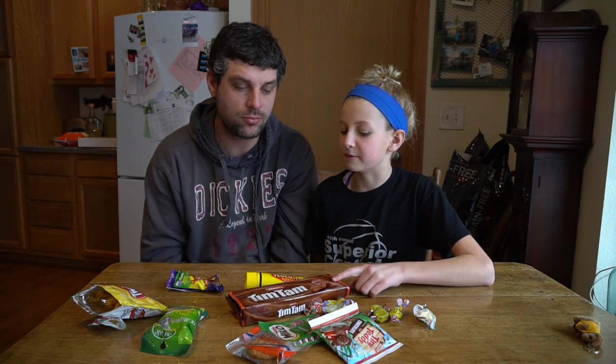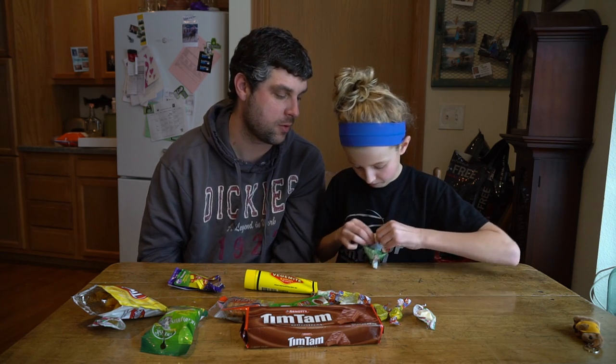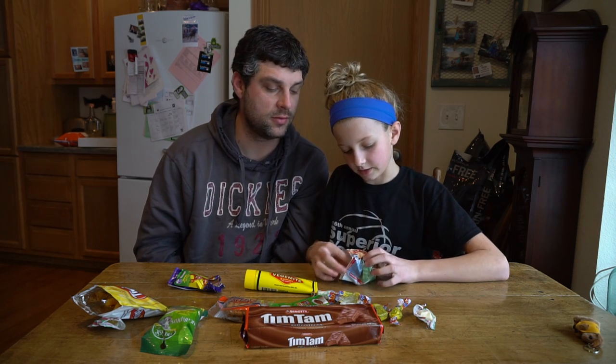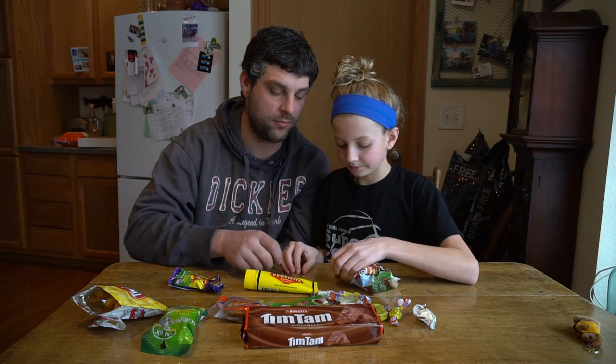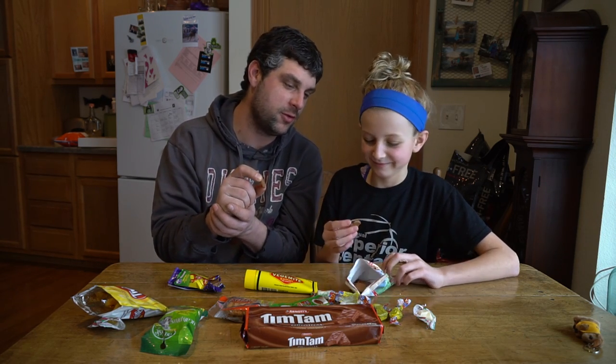We should eat the Tim Tams last because they look good. They do look good. Right here. These look like Teddy Grahams. They do look just like Teddy Grahams. See what they look like. They smell like Teddy Grahams. What are they called? Tiny Teddy. Tiny Teddy? They look like Teddy Grahams. Oh yeah, this guy's mean. He's like, I'm a bear. What is yours doing? Yawning?